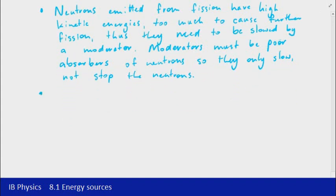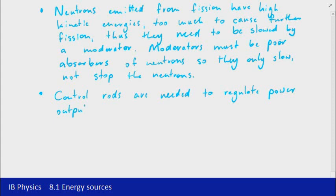Now the control rods have a similar but different purpose. So the control rods, as the name suggests, are about controlling the output, or regulating the power output. So if we were to allow the fission reactions to just start and continue, there's the chance that they would start to produce too much energy. So the power output might get too great, so we might need to peg it back a little, or it might be dropping too small and we might need to increase it, and in some cases we might even need to shut down the reactor.